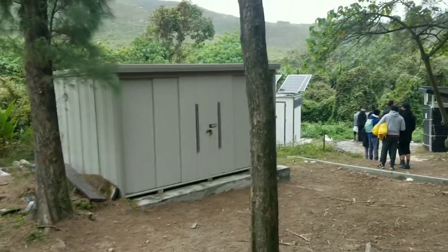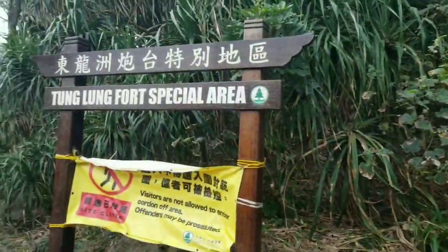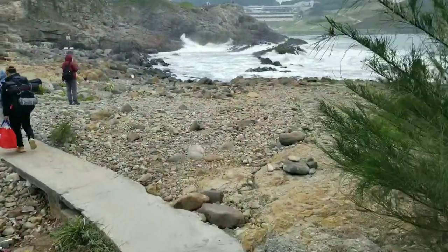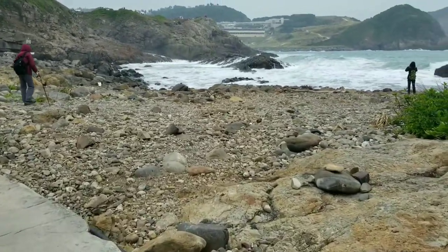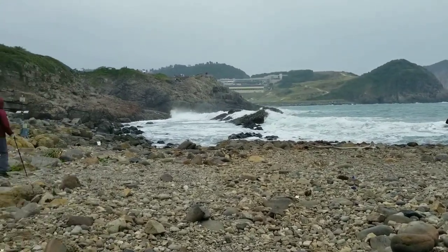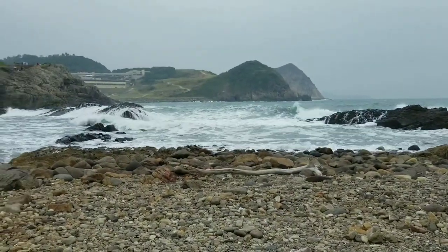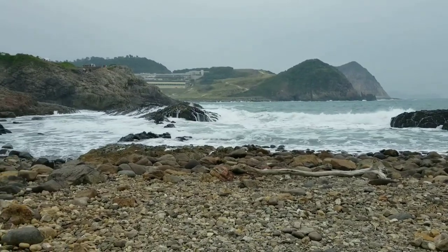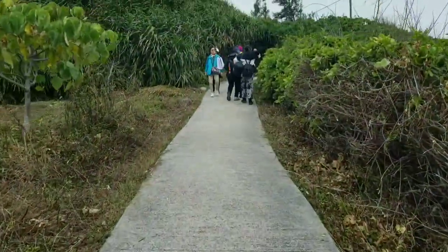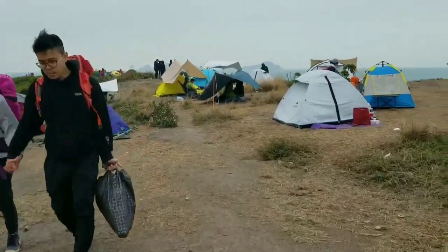So this is the toilet on this spot. Cannot get enough of this camping site. I'm going to see my tent over there. That's the one there.